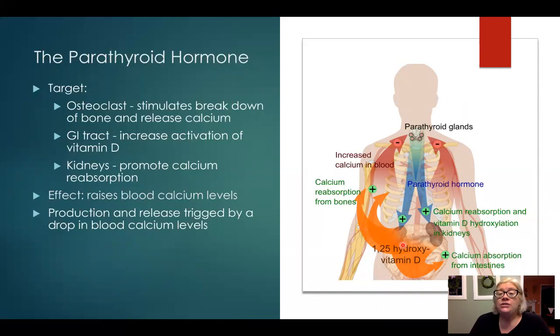So it's going to stimulate the osteoclast. Remember, osteoclasts are going to cut down bone. It's going to cut down the bone tissue. So if it stimulates these osteoclasts, the osteoclasts start digesting bone, digesting bone, digesting bone. And as they're digesting the bone, what are they doing? Well, they are releasing calcium. This calcium enters the bloodstream, blood calcium levels rise.